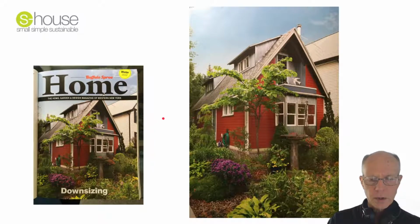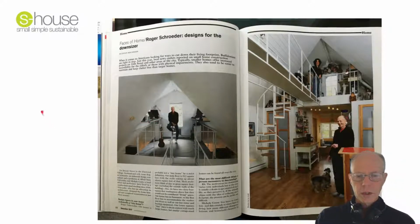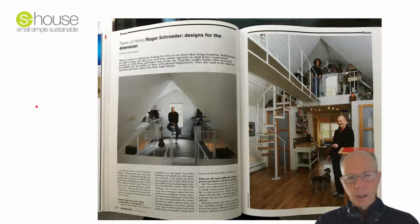We probably spent $55,000 between the acquisition of the land, which was about $25,000, and the materials, which was about equal or a little bit more for its construction. So here's some shots from that magazine in 2017 about what the interior looks like.